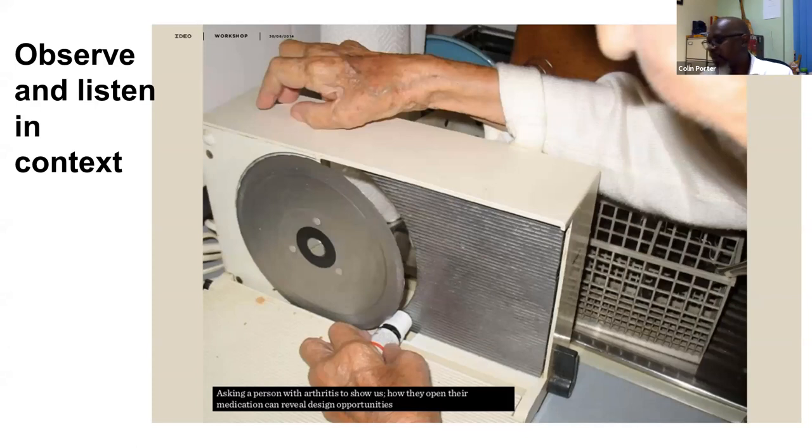Observe them, listen to them, but listen in context in terms of what are they trying to say? What challenges are they having? You know, boy, I have to take this arthritis medication, but I don't have anybody around me when it comes time for me to take it. And I can't open the bottle, no matter what I do. Oh, this thing works, so let me try it. Seems very risky, seems very dangerous if he hurts himself. But for him, this is the only solution.